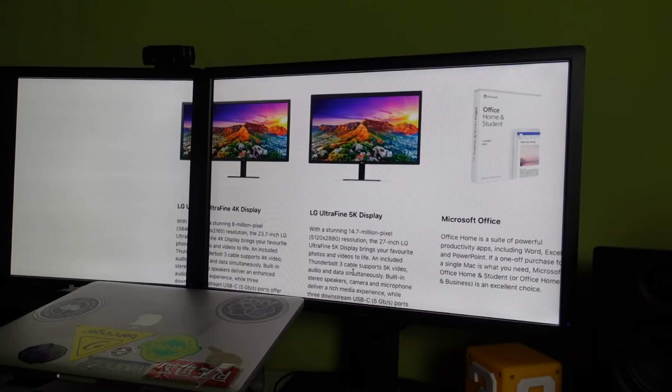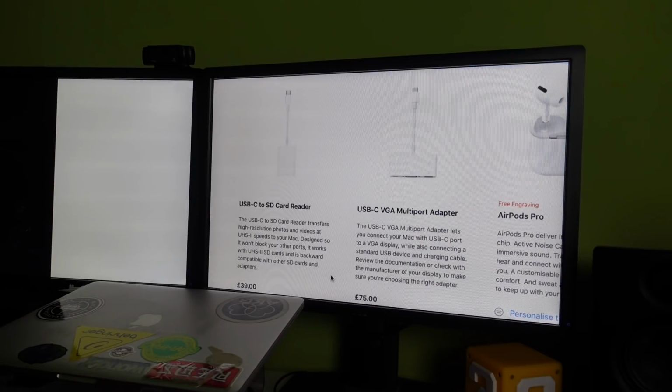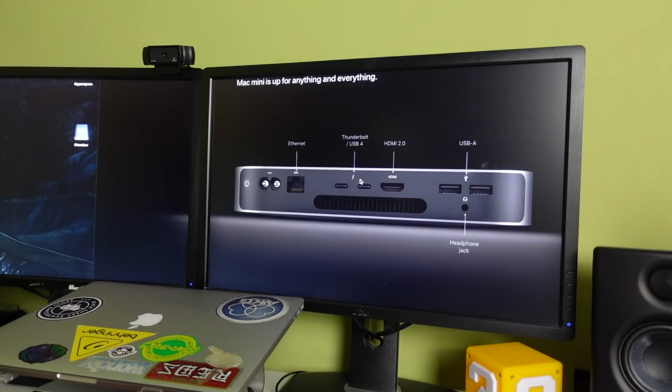As much as I'd love one of these LG displays, we don't need one of those. We don't want Microsoft Office. And what else do we have? USB-C to SD card reader. Does the Mac Mini not have an SD card slot on it? I'm not sure. No, there's no SD card slot on it, is there?